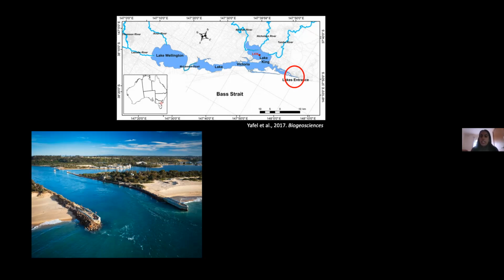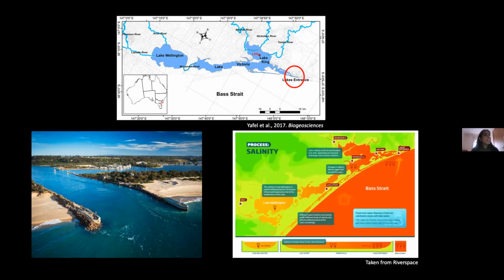So Lake King and Lake Victoria were the most affected by this channel because they were much closer to the opening, and Lake Wellington was less affected by this. As you can see here in this image, the bottom right, the color code indicates the salinity concentration in the system, going from low salinity in a green color to higher salinity in red. So you can see that here, Lake King and Lake Victoria suffer the most with this opening of the system.